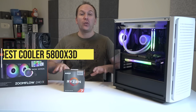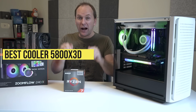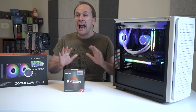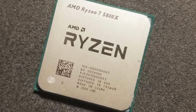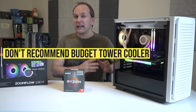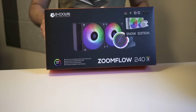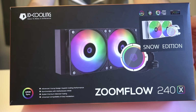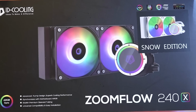For the cooler, we've got so many great options because of how power efficient the Ryzen 5800X3D is, and the fact that it's not overclockable. That being said, it does run hotter than the regular 5800X, so we wouldn't want to go with a budget tower air cooler even if we're just gaming. Now, we decided to bling out the system on a budget with an ID-Cooling ARGB 240mm all-in-one liquid cooler, specifically the ZoomFlow 240X Snow Edition.